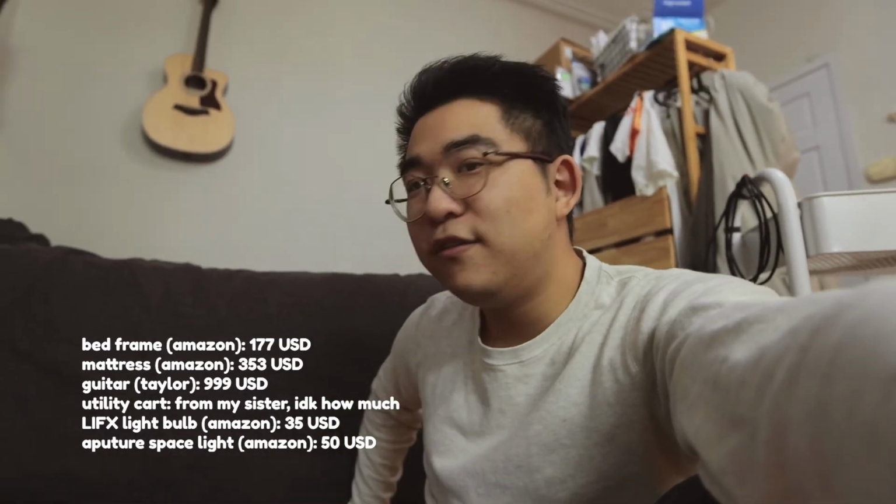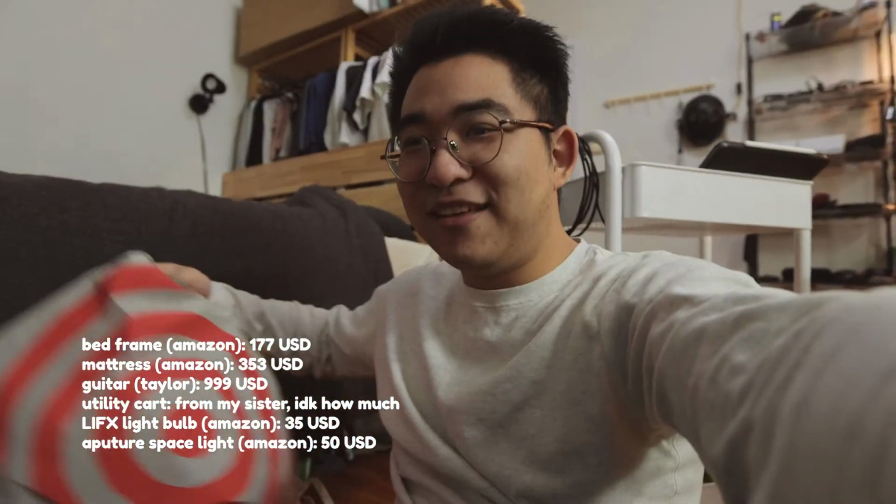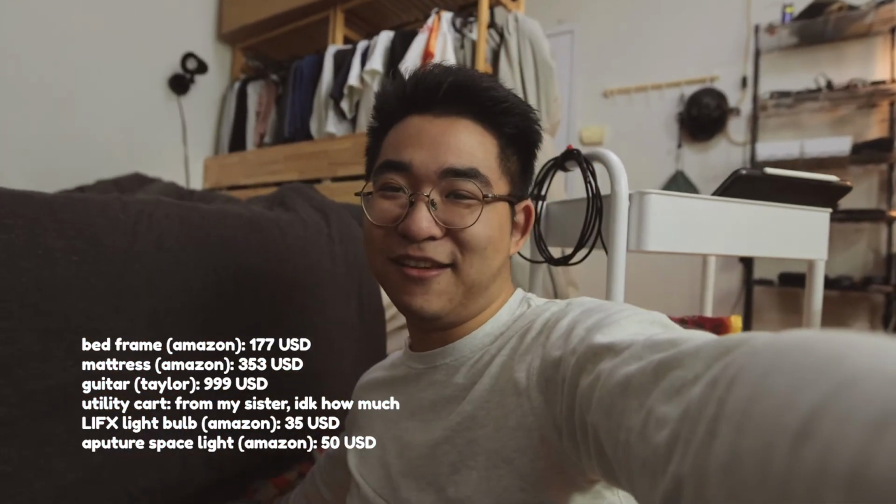Below the bed are my 2 suitcases that I came to the US with. Here are the bags and stuff from Target. I just hide it under the bed until I need it.